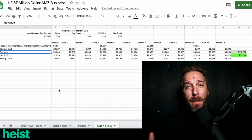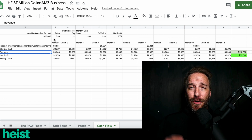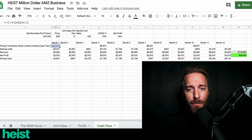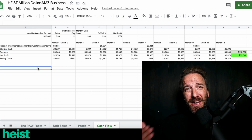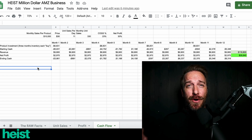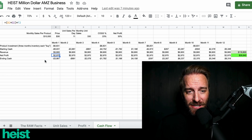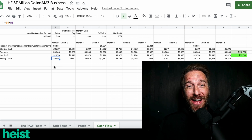Let's say I'm launching my first product. Again, I'm looking at this $10,000 a month product, $30 price point, 11 sales per day. If I run this down using my COGS example, it's probably going to cost me about $6,800 in my first run of inventory for month one. Let's say I hit the ground running and I'm hitting that $10,000 roughly run rate on a monthly basis. Got the revenue coming in. I've got my net profit, assuming 30% in this case. And then I would end the month at negative $3,861.